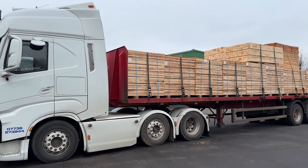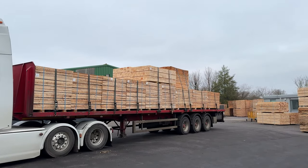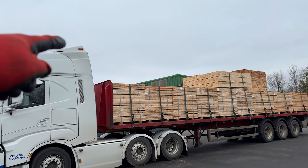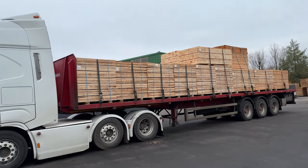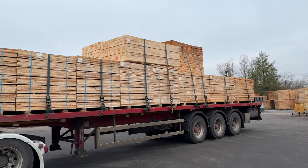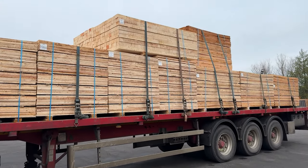Okay, fully loaded with timber, and I can quite visually see that the top of the trailer is beneath the top of the cab, so I don't need to measure it. I know I can get under 4.2 meter bridges, plus there's no bridges above that anyway on the way. So anyway, let's go grab our paperwork.